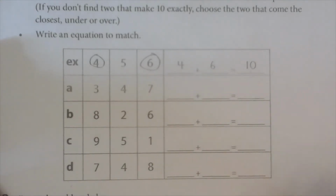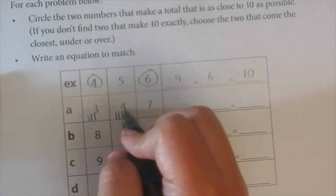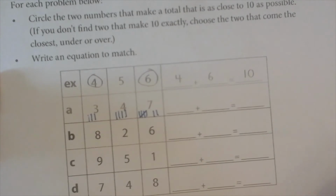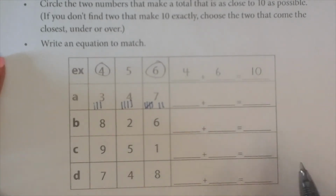If you're not sure what totals are, you might give yourself a little hint by adding some tallies under each number to represent how much each quantity is. Then you may add your tallies to see, am I close to 10? Am I exactly 10 or just over 10? Pause the video and finish this work now.